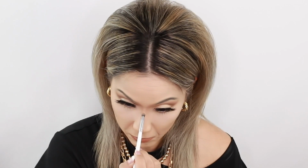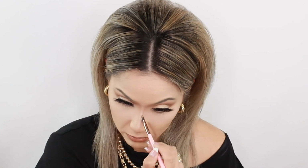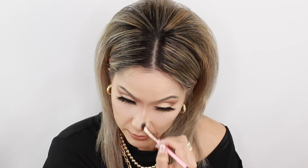I like to even take this Jaclyn Hill brush and again put some more on there. If you don't make that straight, you're going to give yourself a very crooked nose. And then what I like to do, just to make sure everything's straight, is come back in with the nose perfector and just blend again.